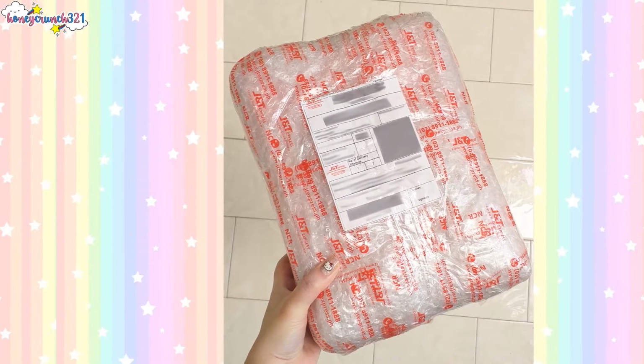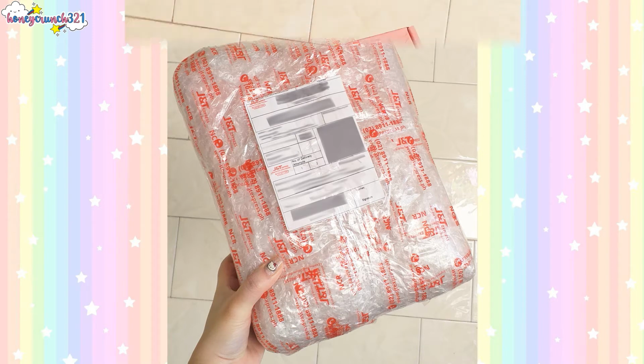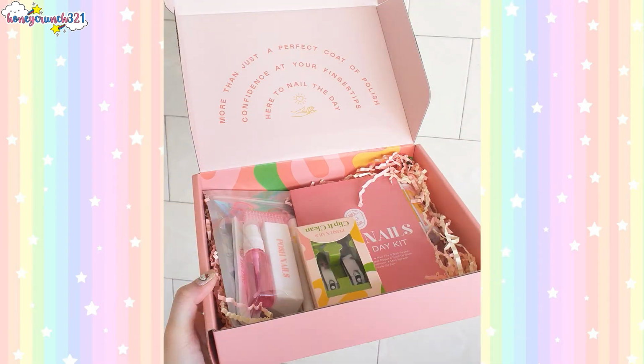Then 6 days later, I received my prizes. Look at how securely bubble wrapped the prizes are. And this is the box. It's also sealed with a Posh Nails sticker. And here it is.